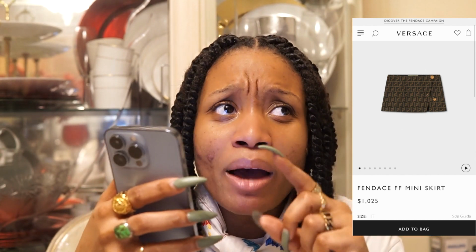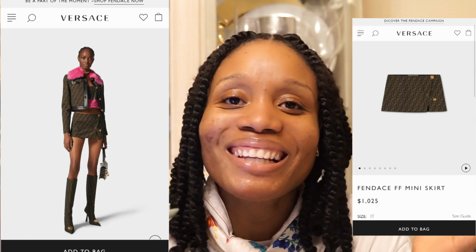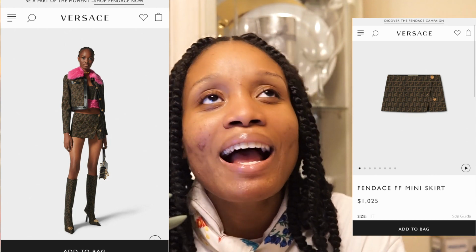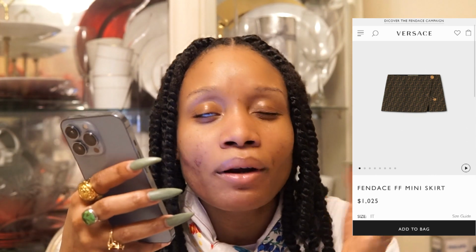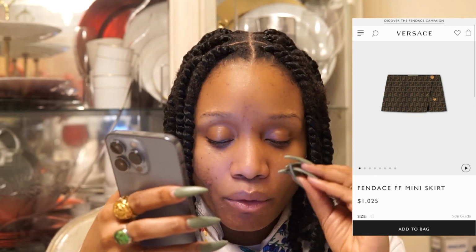Of course, like I said, the skirt looked short on the model, because the model is probably way taller than me. I'm only 5 feet. So when I tried it on, I was hoping that it was going to be a little bit shorter. But other than that, it's a beautiful, beautiful, beautiful piece.